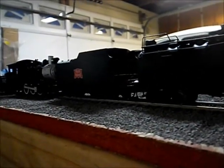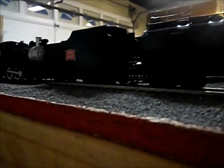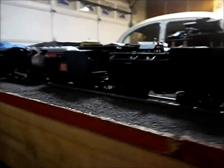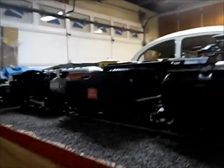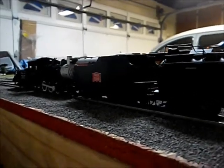And the reason why this DCC engine does not run on DC is because it's not a factory decoder. These factory decoders from Bachmann work fine on DC. They're DCC. So I'm pretty sure you get the point. Being this was not a factory decoder, someone added this. It would require a DCC controller to be able to run it.